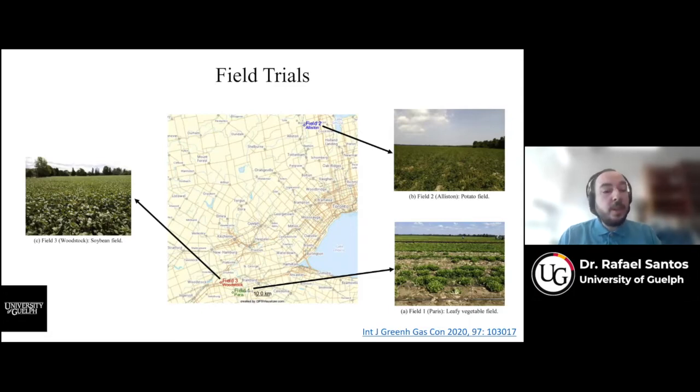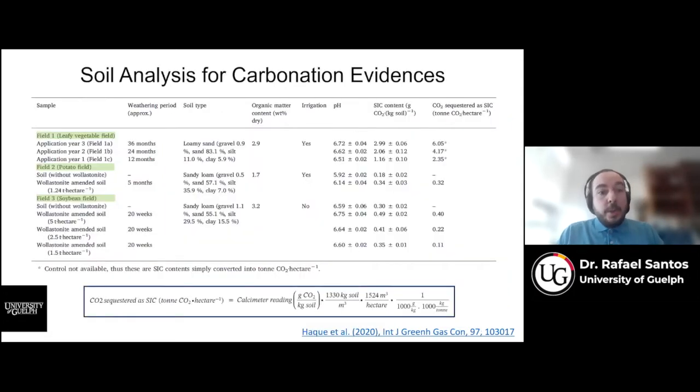anti-insect properties of wollastonite. So in all of these fields, what we did is that we did the soil sampling to determine the amount of carbon in the soil. We did track changes in carbon through time. And in all of the fields, so in different soil conditions, slightly different climate conditions, and different crops, we always found that the presence of wollastonite did increase the amount of carbon in the soil, specifically the amount of pedogenic carbonates, which are the carbonates that we detect through a technique called calcimetry.